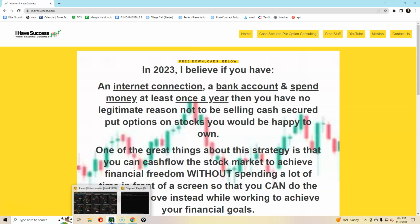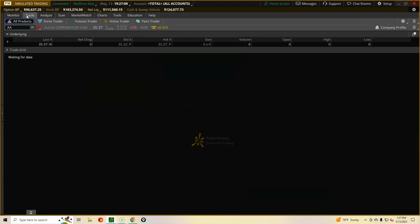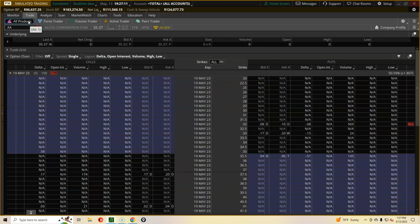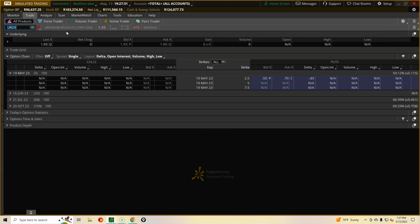So what is a put option? Let's take a look over here under the trade tab. This is what would be considered an options chain. And what is a stock that everybody is familiar with? Well, a household name is this one. UROY, right? Uranium Royalty Corp.